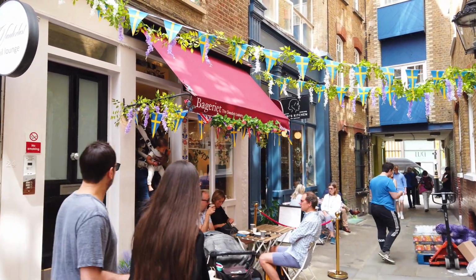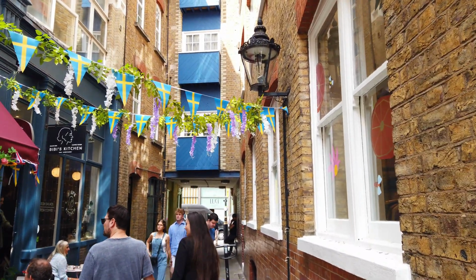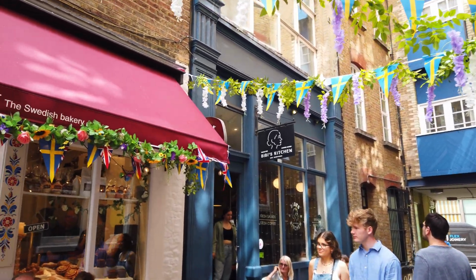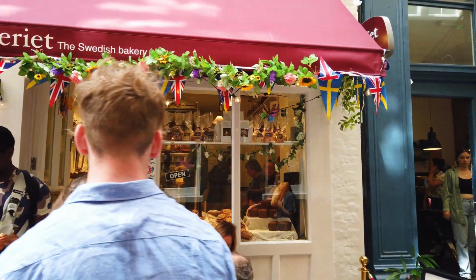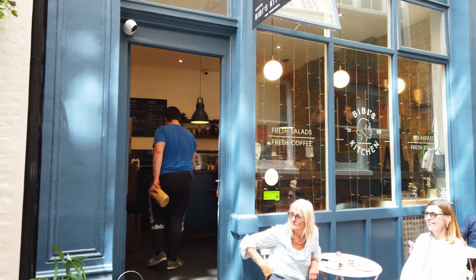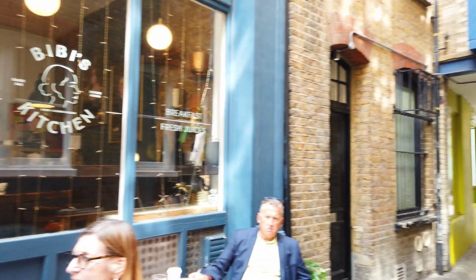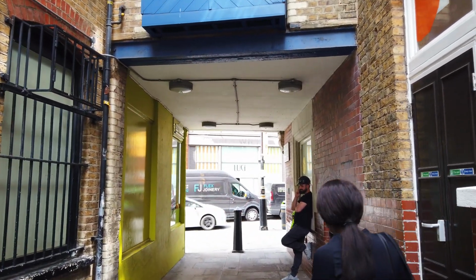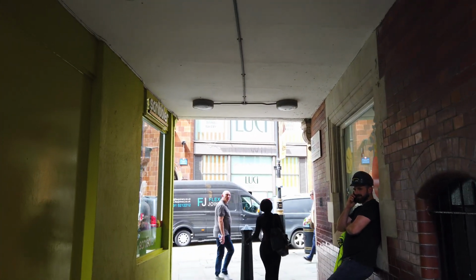But as you can see here, we have a Swedish bakery. Just show you the flowers and the flags. And it's gorgeous. If you were here now, you would be able to smell cinnamon. And actually I can see people sitting in there now where Luke and I were sitting. And everybody was queuing for BB's Kitchen salad bar and sarnies and things and wraps. But no, we were in the Scandi place. So I'm going to show you some pictures of that. Here we go.